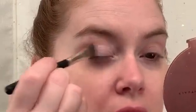Let's see. This might be too loose of a brush. Okay, so I want a little more pigmentation. This is a pretty loose brush, so I'm going to change to a more compact brush and try that.